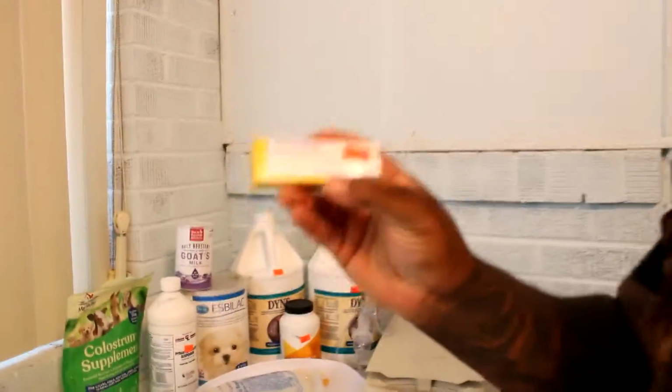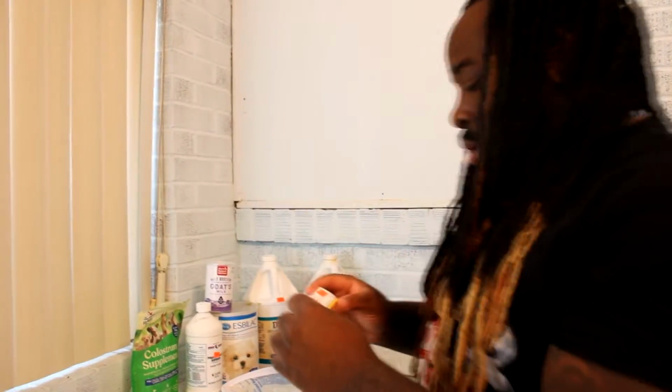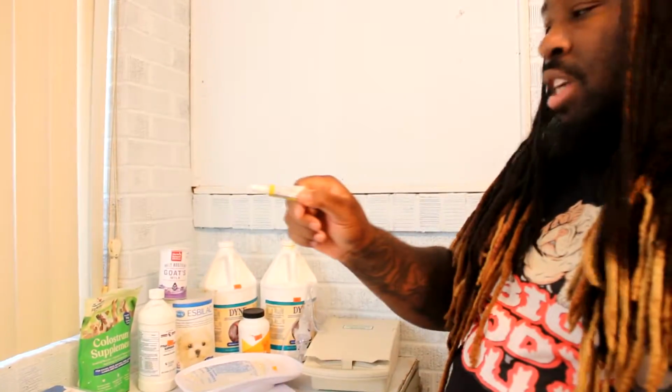Okay, now, terramycin. This is a must have. A lot of times you gotta go to the doctor to get this, but we got plugs to get this stuff for us. Shout out to Tony at Pet Performance. One of my pups, I noticed that one of their eyes was bulging. She had an eye infection. One of my Murrah pups. Me and my wife actually had to force her eye open to get all the pus out, and then we used this terramycin. It helps with eye infections and stuff like that.